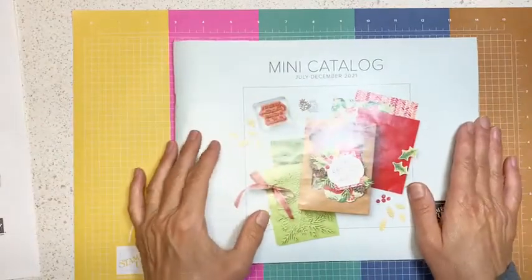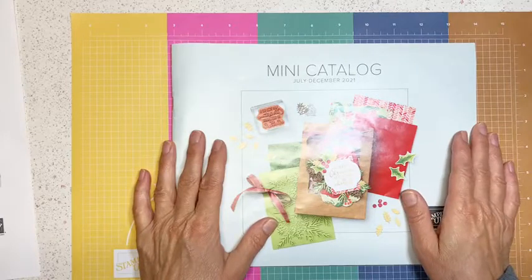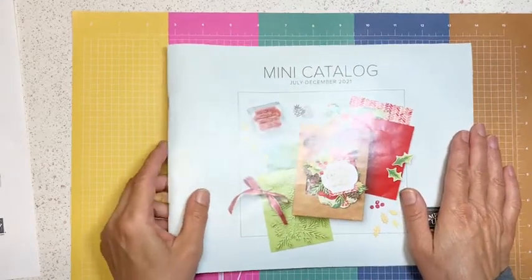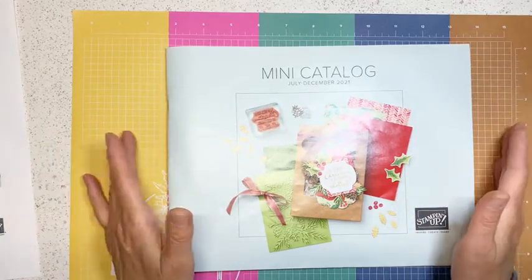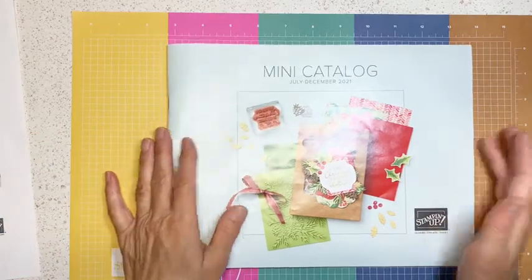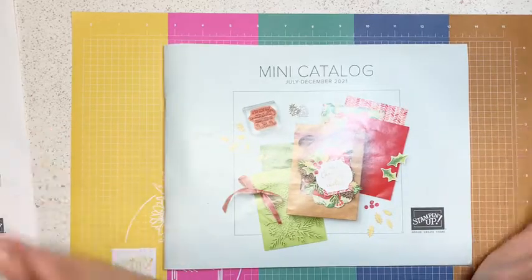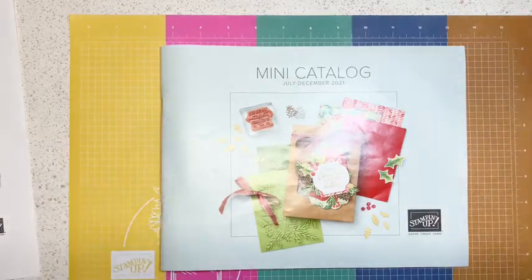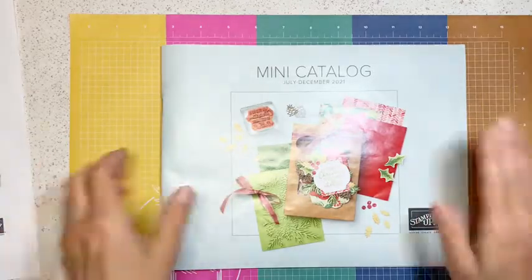Let me know if you have any questions, and especially if you have a long wish list, that's the best way to do it. And see, I didn't mention demonstrator. It's happy discount shoppers, because not everybody does it for becoming a demonstrator or doing classes. You don't have to. Stampin' Up doesn't really care what you do with your kit. You can just buy it, enjoy the stuff, and that's it.